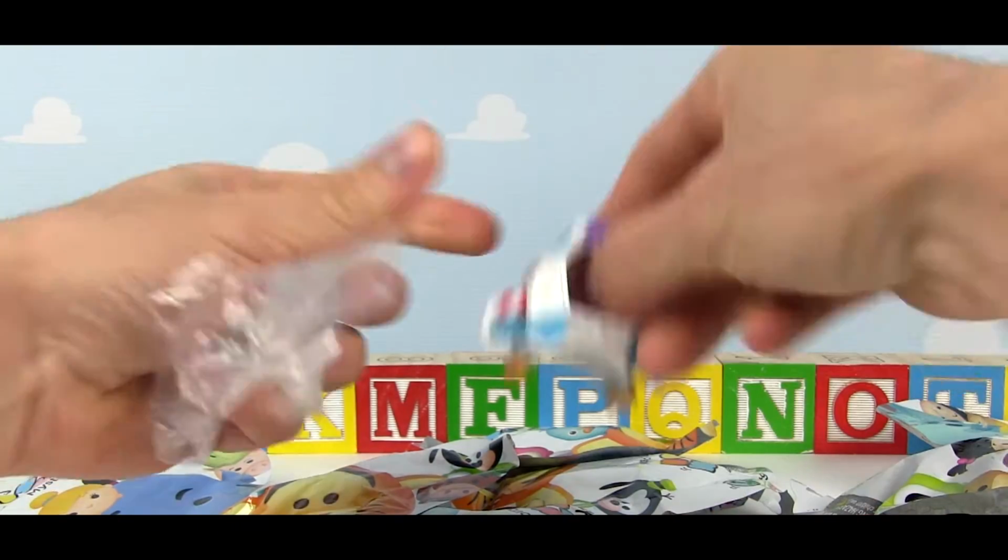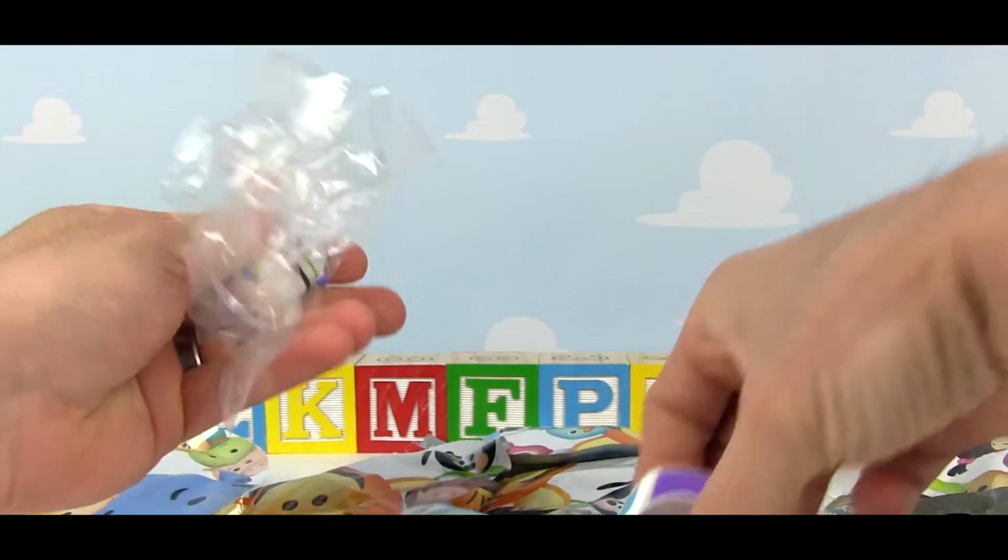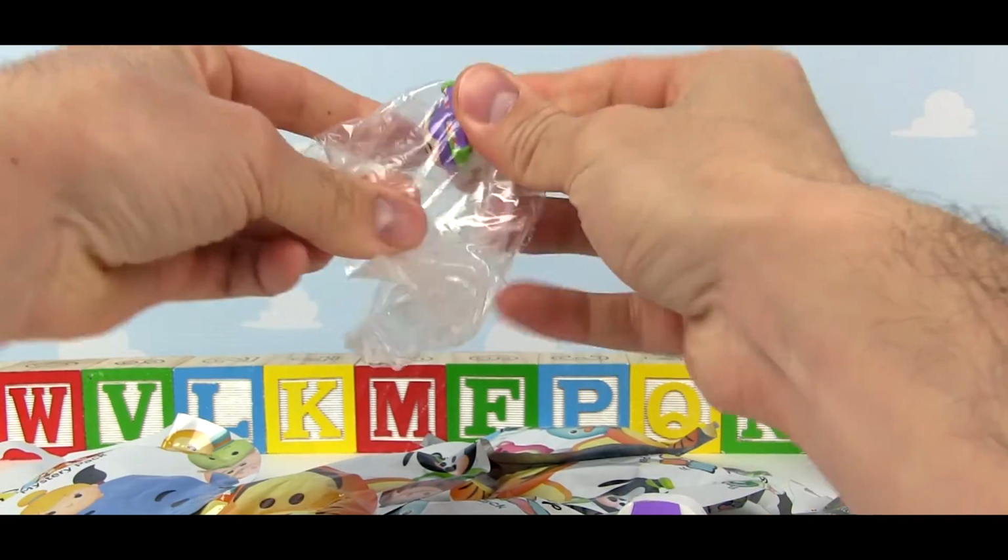And like I said, these little display pieces are really what sold me. These are so cool. There we go.